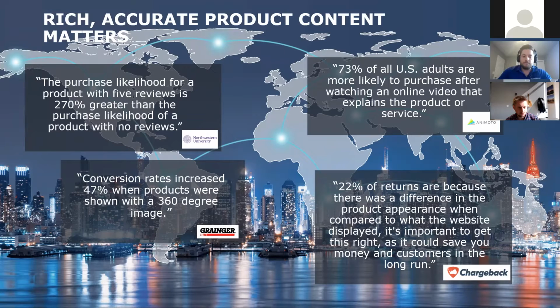But before you can even get a customer to review your product, you need to get them to purchase the product, right? You need to be able to provide them with that rich content that gives them the confidence that that is the right product to purchase.